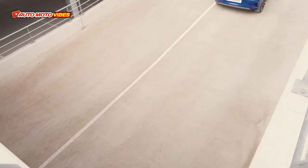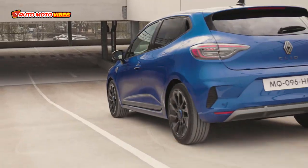Okay guys, what do you think about the 2024 Renault Clio?